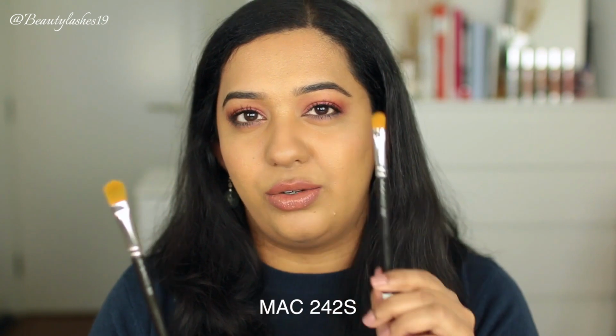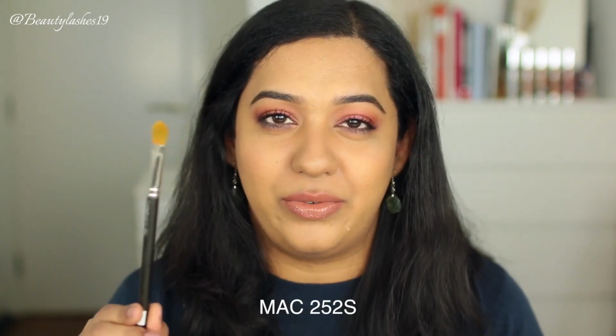Two more brushes. These are both by MAC and they are their synthetic brushes. Again, two different sizes depending on how big the model's eye is. So this is 242, which I really enjoy on myself and my clients. And then 252 synthetic is the larger size.